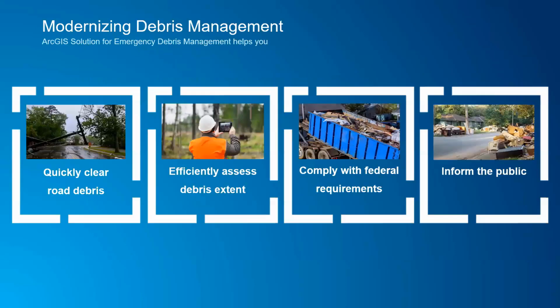So to overcome those challenges, and improve the overall community resiliency, we created this solution. And so the mapping and location capabilities we have are things that are going to help clear debris from your roadways quickly, so we can get first responders back on the road. Efficiently assess where debris is happening. So where is it happening in the community? Where was the storm worse, on what end of town? Increase compliance with those federal requirements. And finally, helping inform the public of when debris is going to be picked up, how it should be sorted, and all the things you need to communicate to help people get that started.